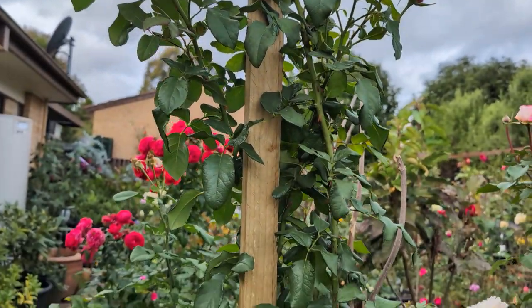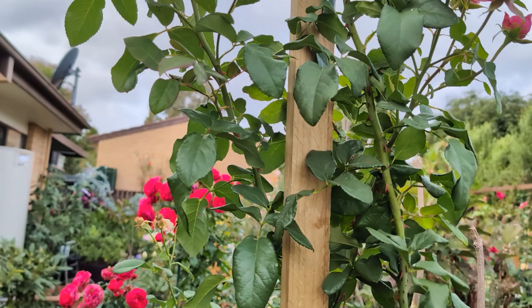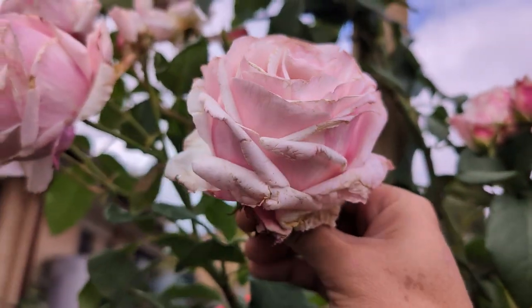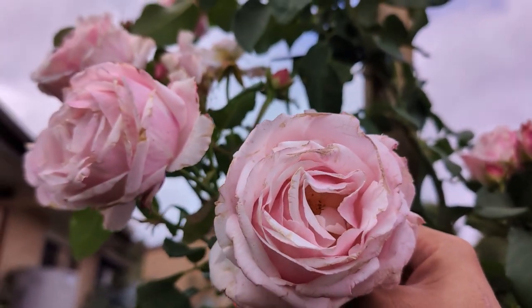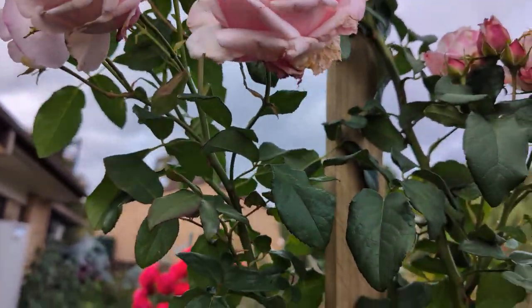And this rose, I have to tell you, is very healthy, and doesn't have much scent. On the website, it says that it has a strong scent, but for me, I would say this is a medium scent level. I wouldn't call it a strong scent.